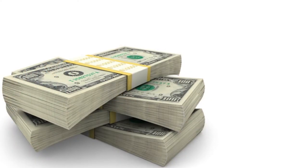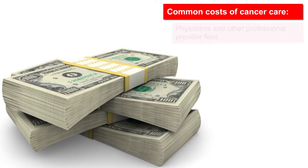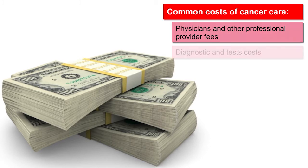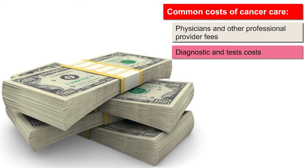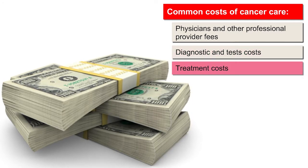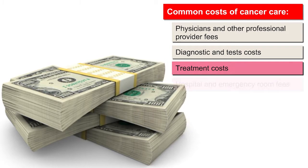Everyone's situation is different, but some of the common costs that cancer patients can plan for are related to medical care, such as physicians and other professional provider fees. Each provider will charge their own service fees. Diagnostic and test costs: labs, imaging, and other tests used by doctors to learn about your cancer each have their own costs. Treatment costs, such as costs for cancer drugs, surgery, supportive care, or other prescriptions.